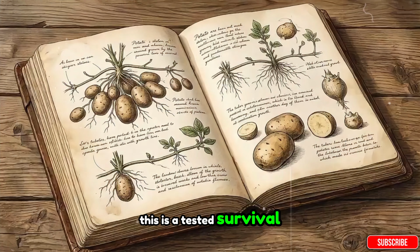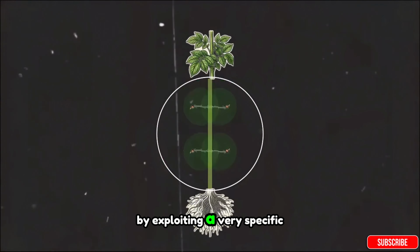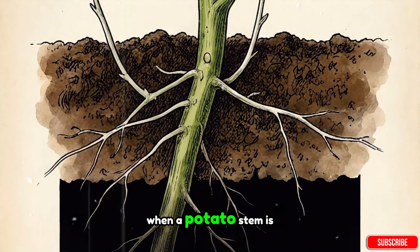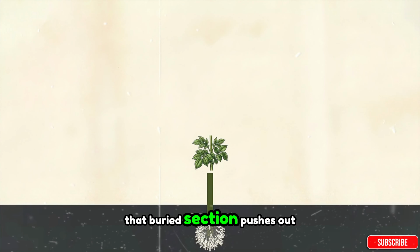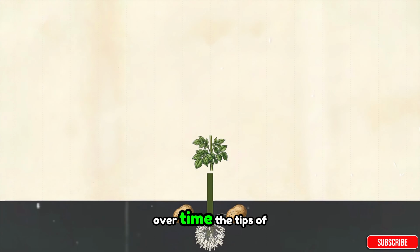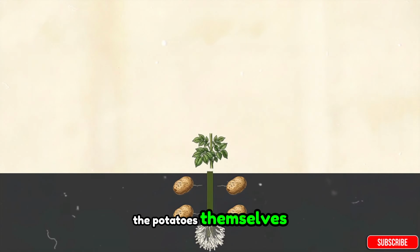This is a tested survival strategy, engineered over generations by exploiting a very specific biological quirk of the potato plant. When a potato stem is buried underground in darkness, the plant reacts immediately to survive. That buried section pushes out lateral shoots called stolons. Over time, the tips of those stolons swell into tubers, the potatoes themselves.